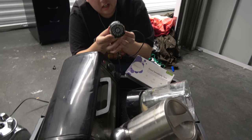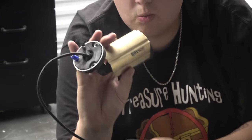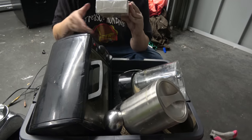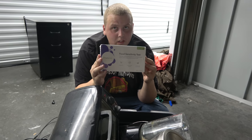That looks like a security camera. Yep, all by itself for some reason. Swan brand security. Okay. Then we got, what is this? A food sensitivity test. That's something I've never seen before. Have you ever seen that?